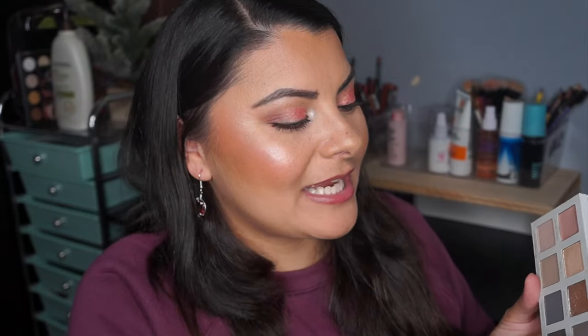The next palette I have is the ColourPop Twist of Slate eyeshadow palette. I did get this in one of their mystery boxes because I wouldn't pick this out for myself. It is quite cool tone, and I love warmer tone eyeshadows, as you guys will start to learn, because I will say that a lot.